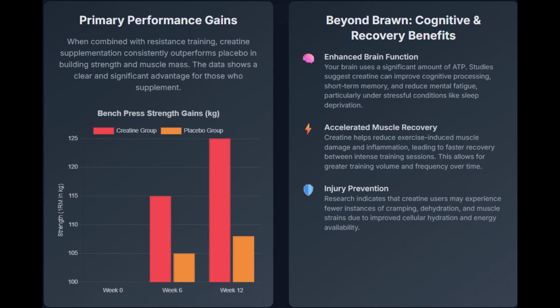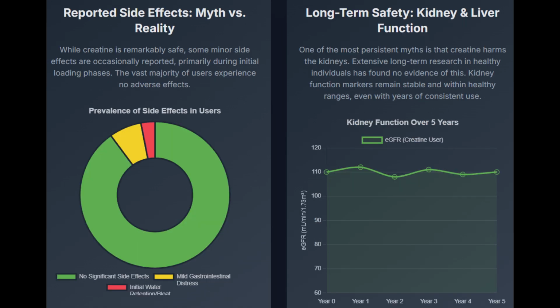All right, let's shift gears to the big one, the safety question. The elephant in the room that just won't leave. Kidneys. Why is this still a thing after decades of research? It persists mainly because of a misunderstanding of basic blood tests, honestly. But let's start with the overall safety data because it's incredibly clear.